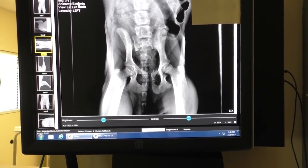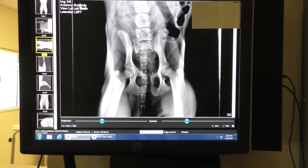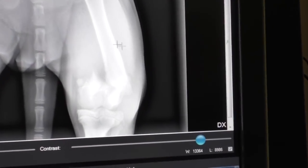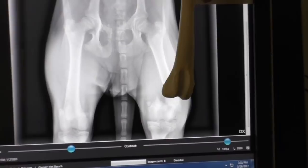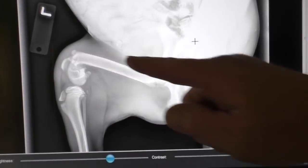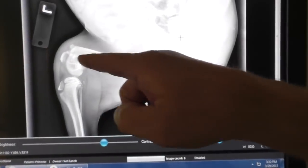And let me bring another one of her x-rays over here and I'll show you another fracture she has. Princess also has a fracture at the end of her femur, and this is her femur bone right here. She's fractured the end off of that. We'll get you another view of it. This is the bone that's broken. This is the femur. This is the upper leg bone. It's broken at the end.